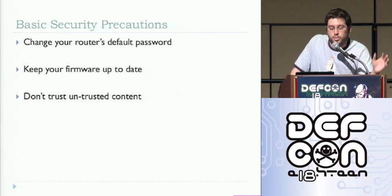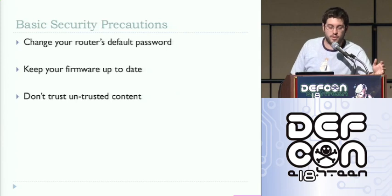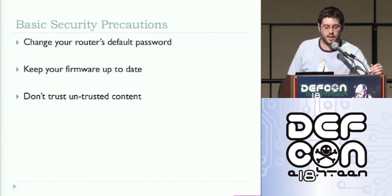Basic security precautions. Change your default passwords, please. Just do it. It's a good idea. Keep your firmware up to date. Again, a lot of these routers have a lot of vulnerabilities in them. And if you're lucky, your vendor will actually patch them. So make sure you keep that up to date. And don't trust untrusted content. And yes, the internet is untrusted.